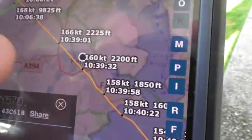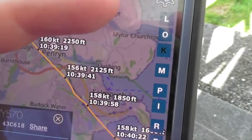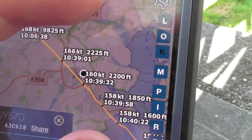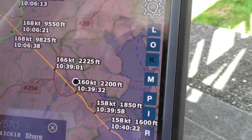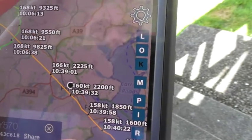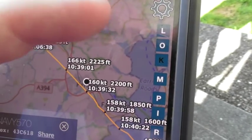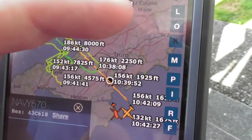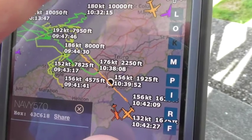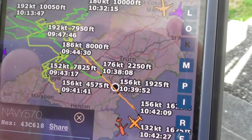From here it's flown at about 22,000 feet, then dropped to about 18,000 feet, then about 15,000 feet, and it came in just under 19,000 feet from here, as we just saw the wheels go down apparently. You can see now it's approaching its base at Culdrose by the looks of it.